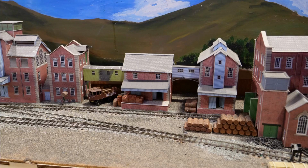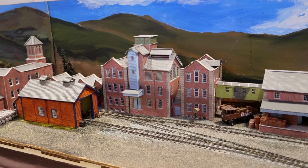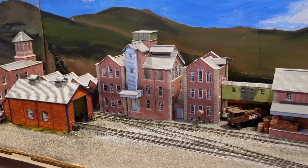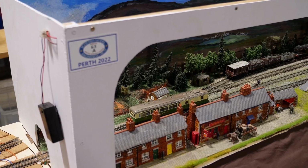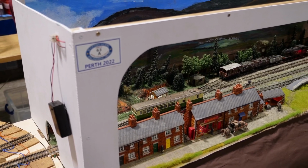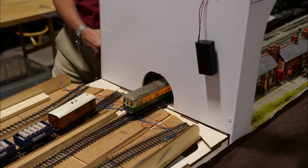This 12-foot by 2-foot layout, operated from the front or back, is very simple, with a turntable fiddle yard at one end, thence to a first set of points leading to 2 exchange sidings to the left, followed by a point leading to a wayside halt platform on the right. Straight ahead leads through an archway under the main office building to the brewery itself.